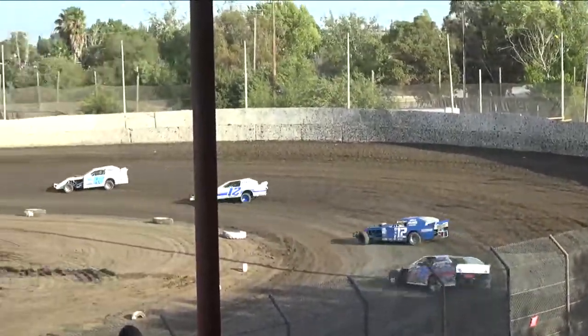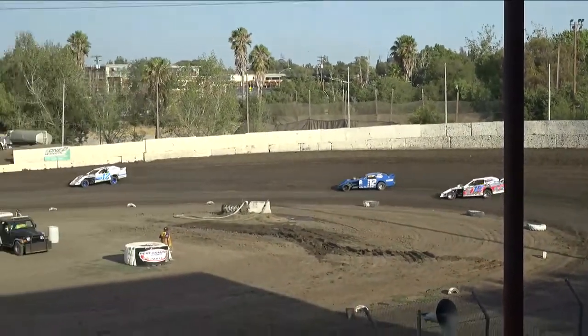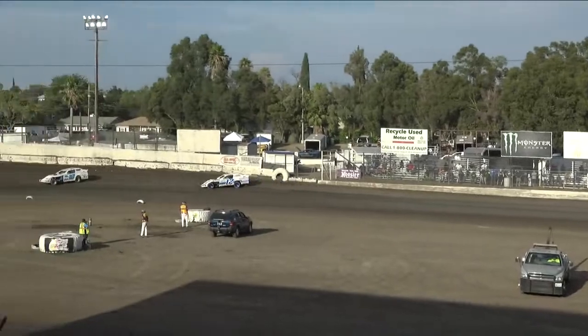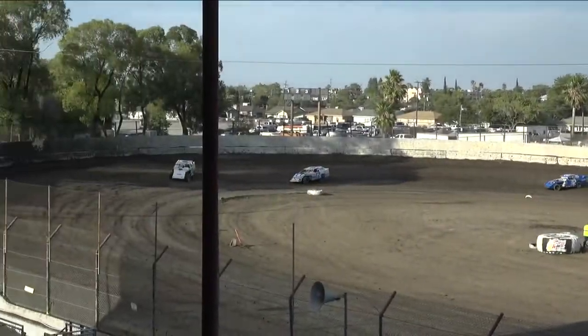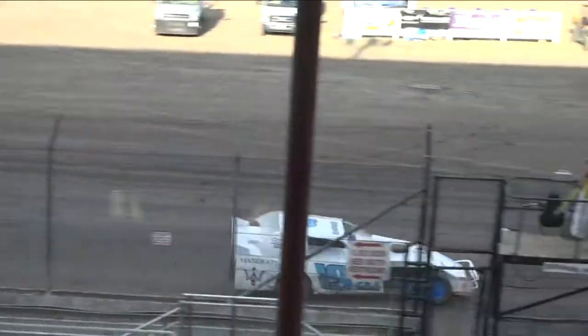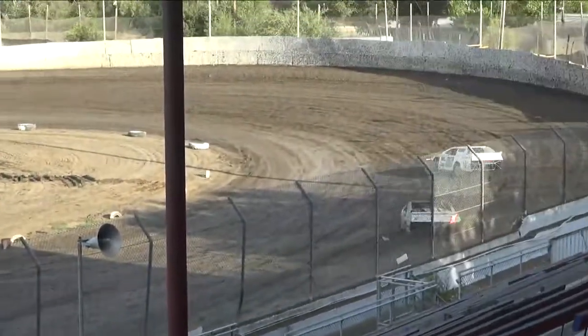Yellow. I thought I heard something on the radio. Clymans coming up off turn number two, down the back straightaway, two car lengths over Tommy Frazier. Frazier working just a little bit lower on the racing surface than Clymans. White flag in the air, one more time around.